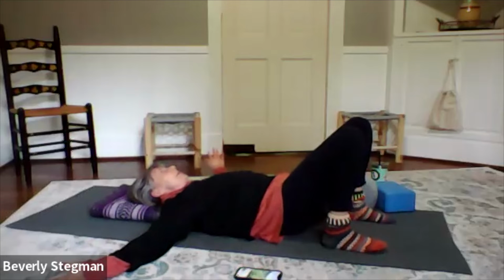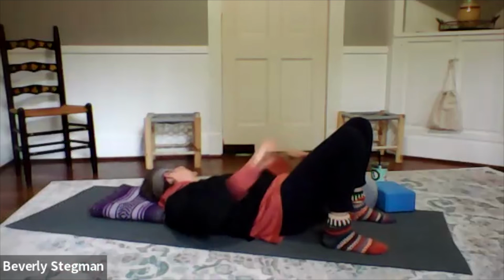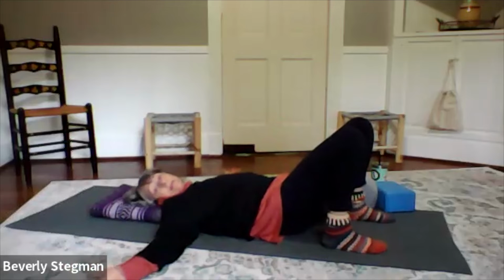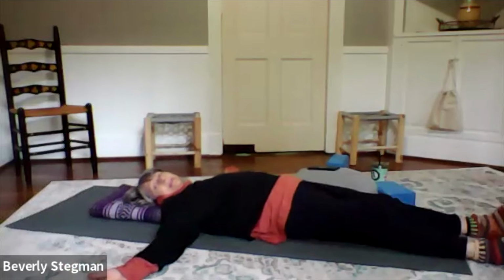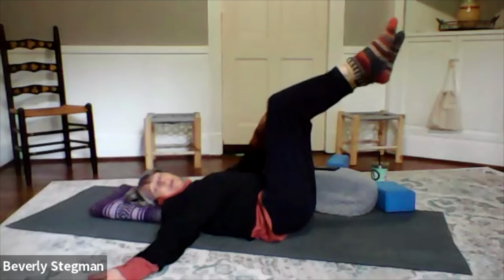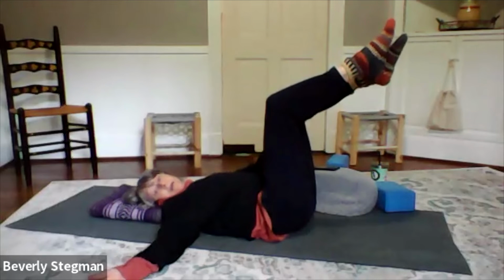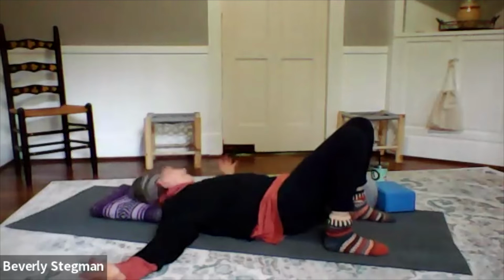All right, team, we are moving on to what's called Floor Angels. So if this is new to you or you're not sure what I'm talking about, you can certainly pause and turn so that you can see me on the camera. Again, your legs can be extended. They can be propped up on something. If you have low back issues, propping your legs up onto a sofa or a chair can be really magical for releasing the low back and the pelvis.